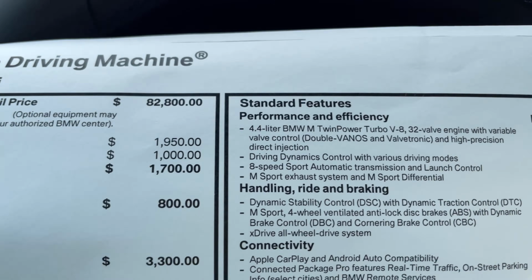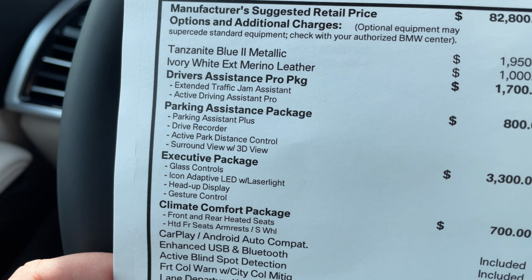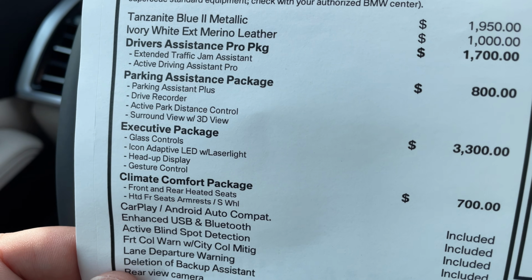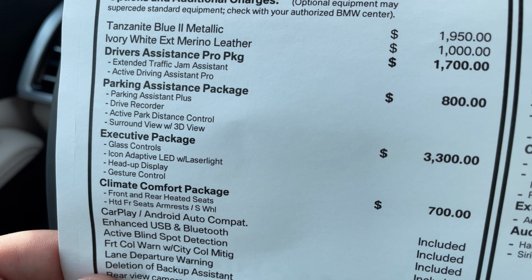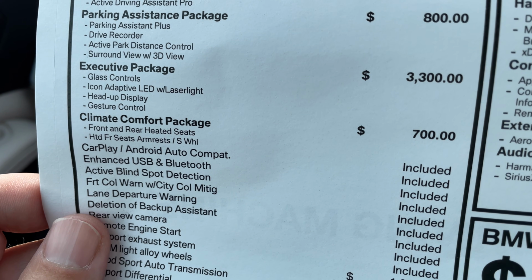So let's talk pricing. The starting price of the M50i is just under $83,000. Tanzanite Blue adds another $1,950. We've got ivory white extended merino leather, another $1,000. Driver Assistance Pro, as usual, $1,700. Parking Assistance package, $800. The Executive package, $3,300, would get you that Icon Adaptive LEDs with laser lights.